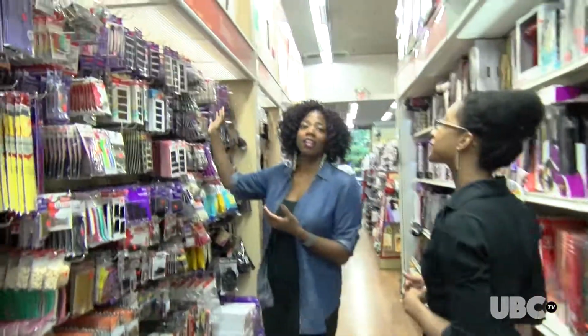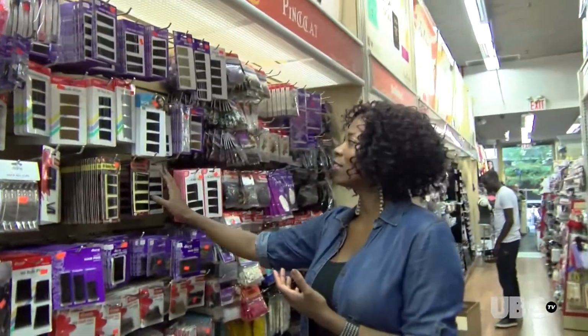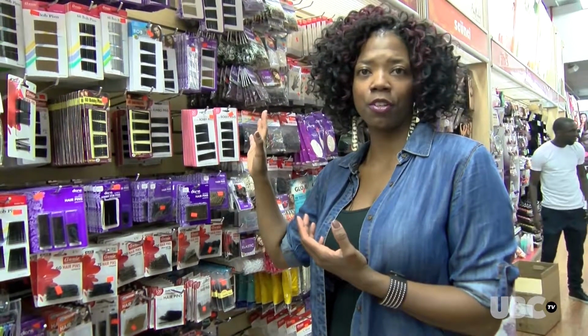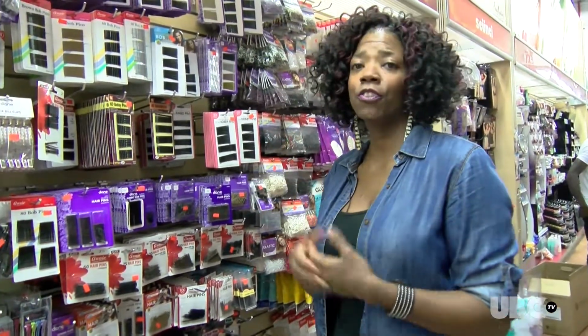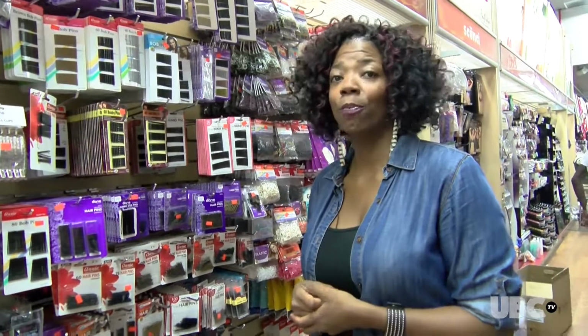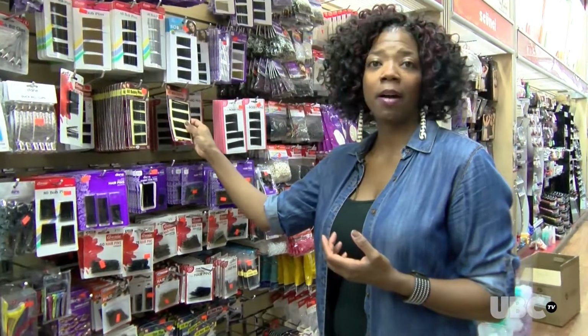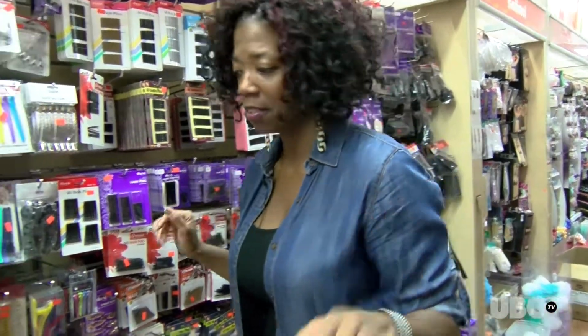Bobby pins, can't get enough of them. You're going to want the jumbos, you're going to want the small ones. It's going to be critical for your updos and for your pinups. It's critical for your blowouts, and when you want to do your doobie at night, you have to live by a big bobby pin. It's key to life.